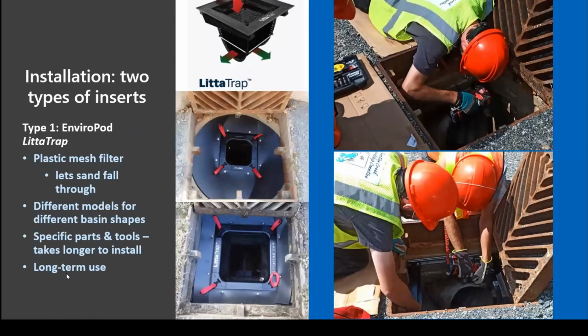So we've been using two main types of inserts. The first type is the Enviropod Lititrap. So it's a plastic mesh filter. The mesh is coarse enough or wide enough that it lets sand fall through, so it doesn't get as clogged with things. So it lets us target the garbage we're interested in rather than filling up with sand.